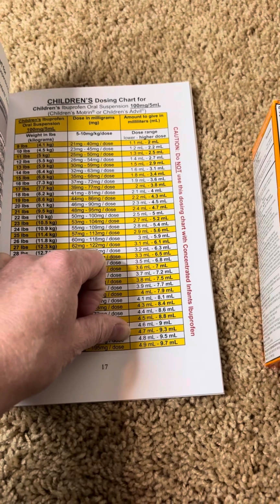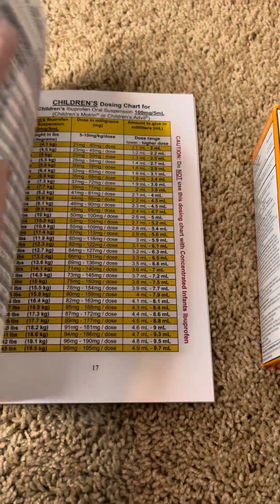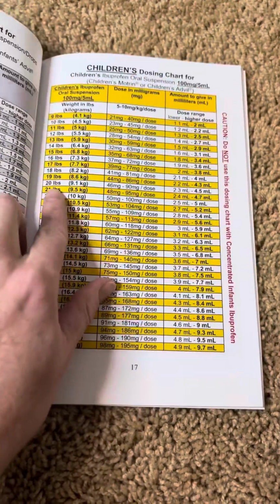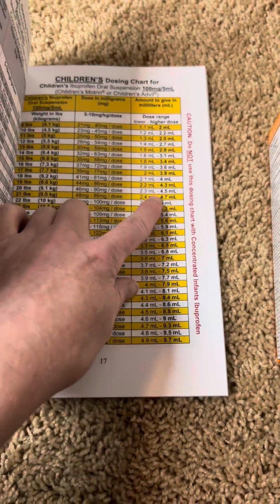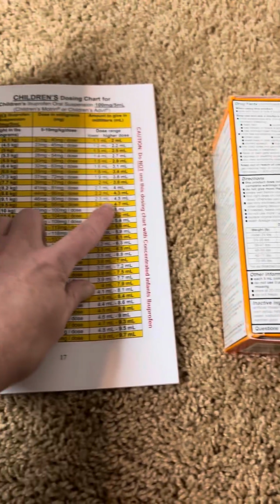You can do that. You can decide, do you want to go with the lowest dose, the highest dose, or right in the middle? Whatever is comfortable, knowing that whatever you choose, as long as you choose by your child's weight, you're giving them the appropriate dose. That's the difference between that product and this book.